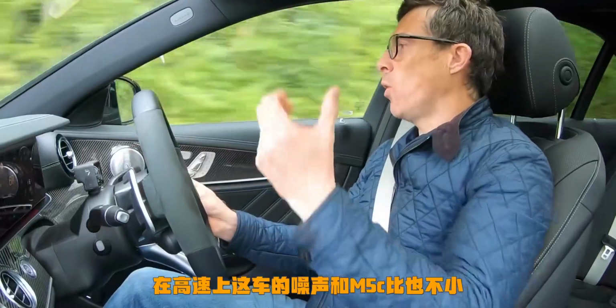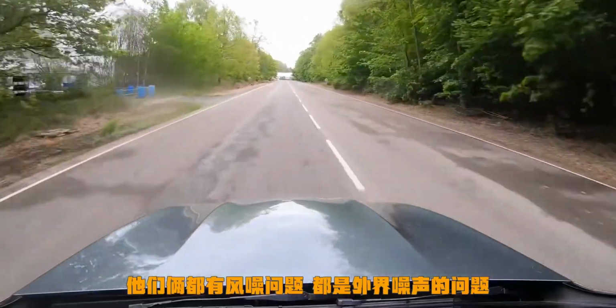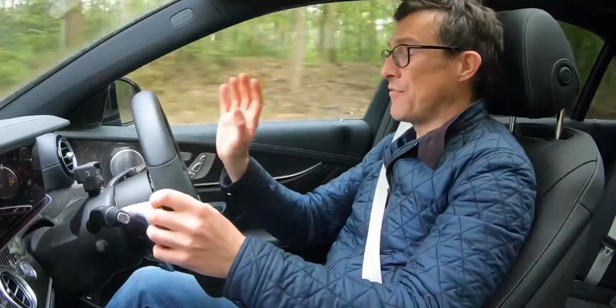I don't think this is any quieter on the motorway than the BMW. You still get lots of tyre noise. With either of them, wind noise is an issue. It's all about the road noise, and it's very similar between the two.